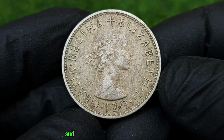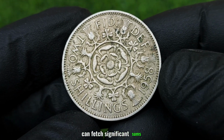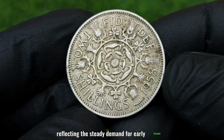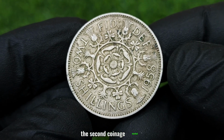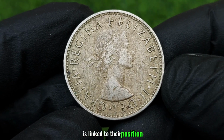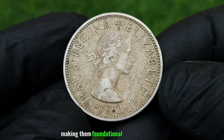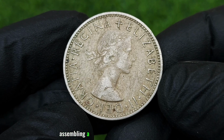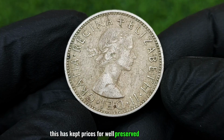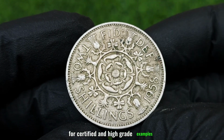Proof-like strikes and coins preserved in uncirculated sets can fetch significant sums compared to their face value, reflecting the steady demand for early Elizabeth II coinage. Market interest in 1958 dated coins is linked to their position as part of the first portrait series of the Queen, making them foundational issues for anyone assembling a complete collection of her reign. This has kept prices for well-preserved pieces stable, with stronger growth for certified and high-grade examples.